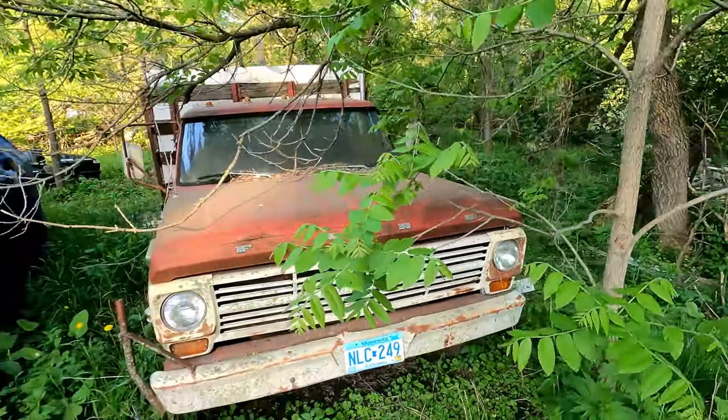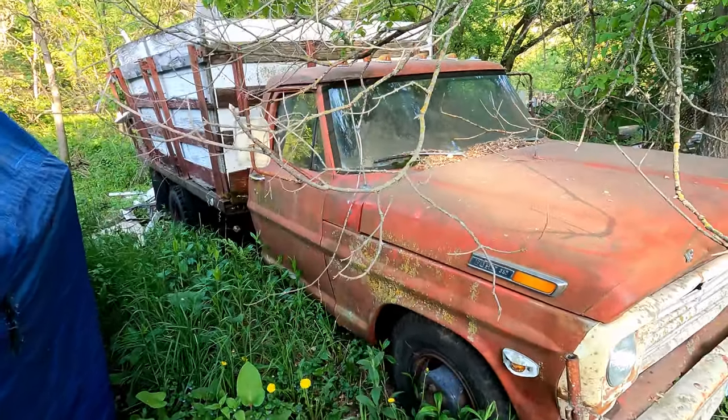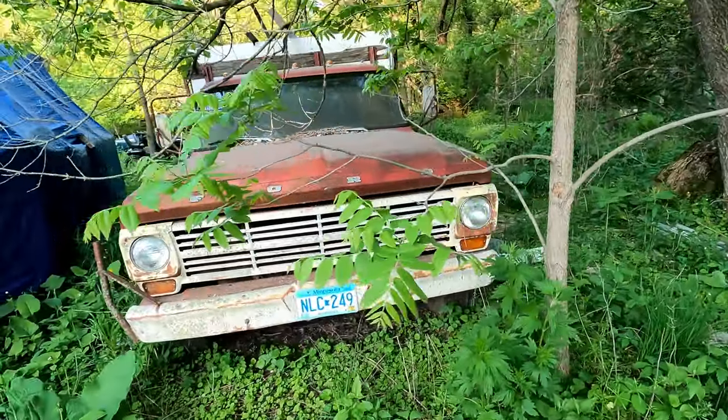It was always a good running truck. Just a little worse for the wear. Got barnacles and lichens and whatnot on it, but we'll get the hood opened up here and see if the engine's free, and we'll go from there. So let's do a little walk around.